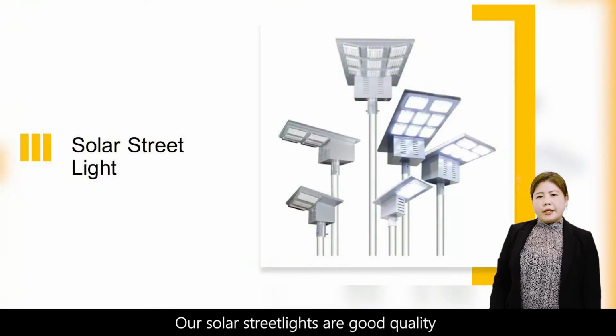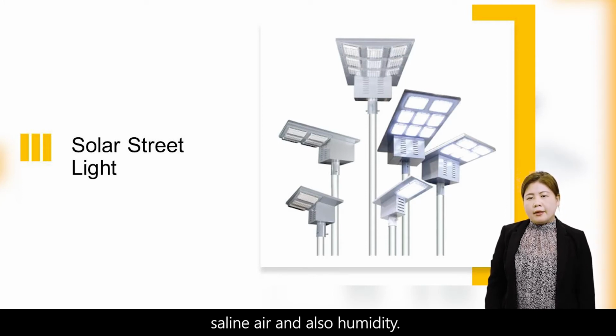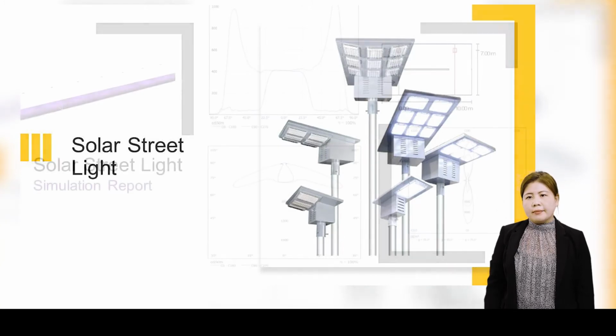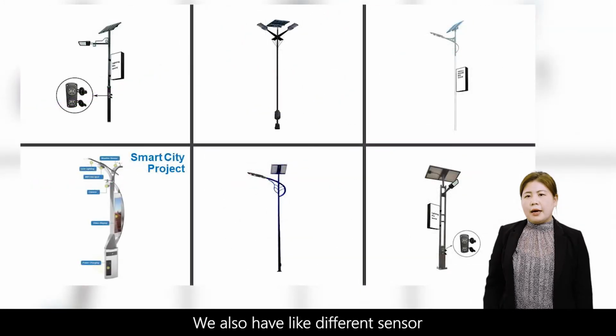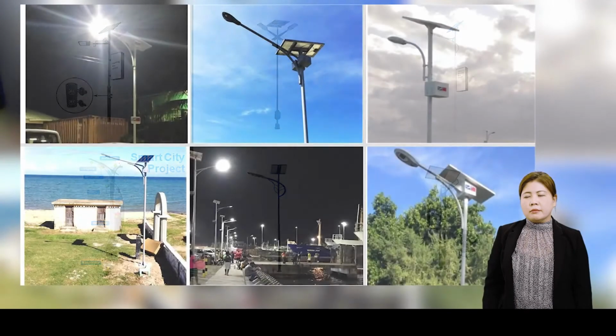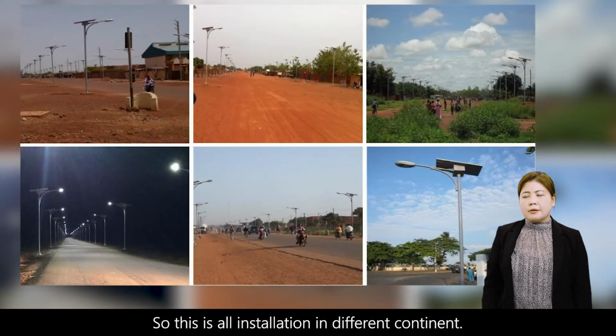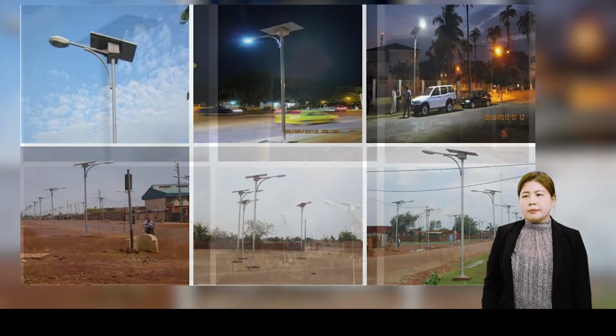Our solar street lights are good quality and resistant against severe climate factors such as heat, saline air, and also humidity. We have all-in-one design. We also have different sensor integration to make the street lights smarter and multifunctional. So this is all installation in different continents.